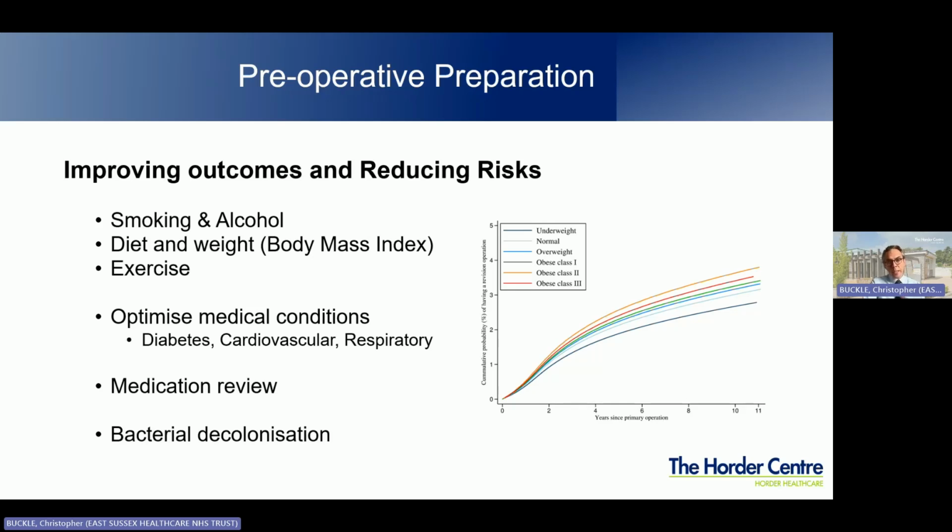And that picture on the right is essentially, if we break it down into how high somebody's body mass index is, the higher your body mass index is, the more likely you are to have complications and more likely you are to have joint failures over time. And so the reason that's mentioned in the preoperative phase is actually it's a modifiable risk factor. There are things that can be done about it.